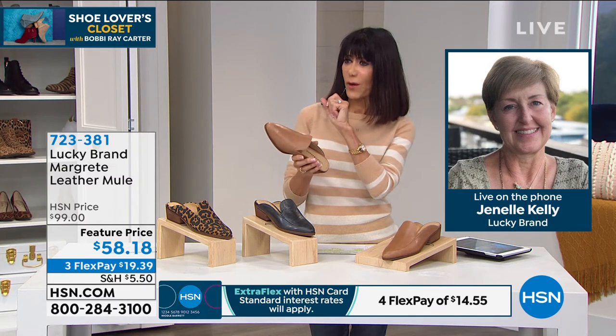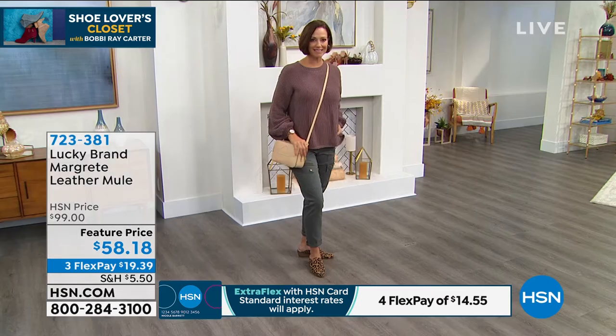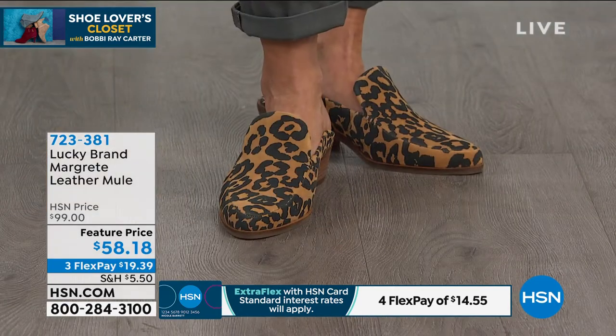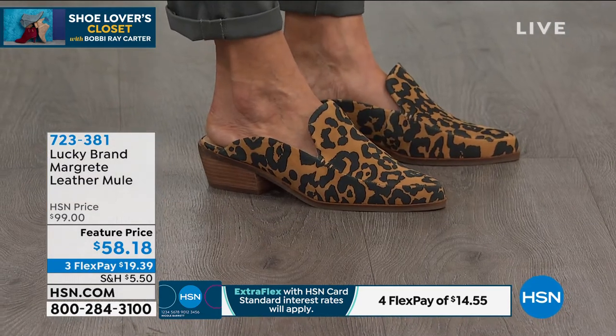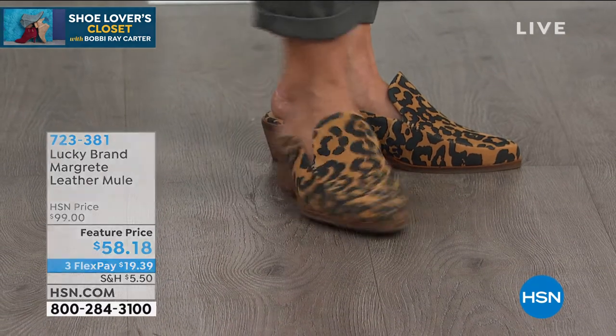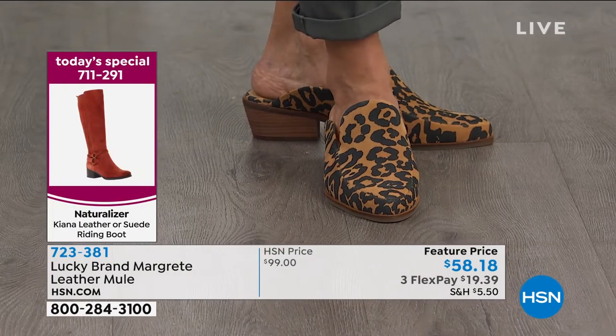And Donna, what size do you have? You have the 8 on? Okay, so Donna has the 8 on, so we can show it on Donna. It looks fabulous on Donna. Once again, you can see that's really a great fit. And I do think if you have a little higher instep, the way that this is designed is going to give you, right? Yes. It's going to be a little more accommodating to you. Beautiful.